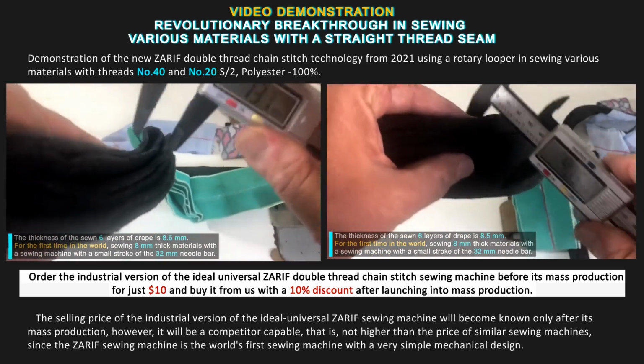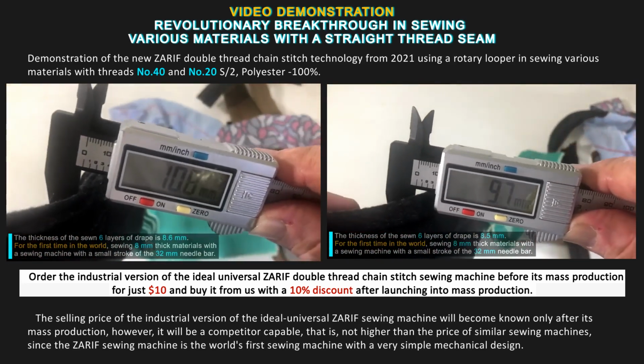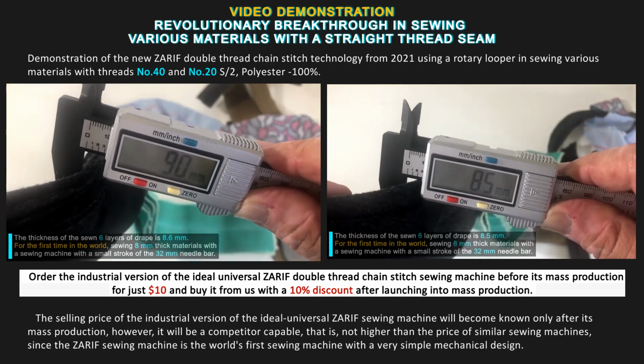For the first time in the world, sewing 8mm thick materials with a sewing machine with a small stroke of the 32mm needle bar.